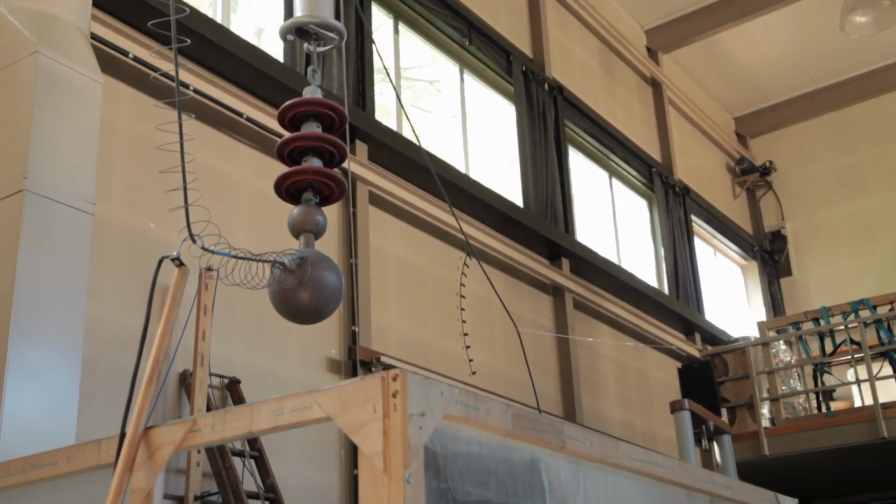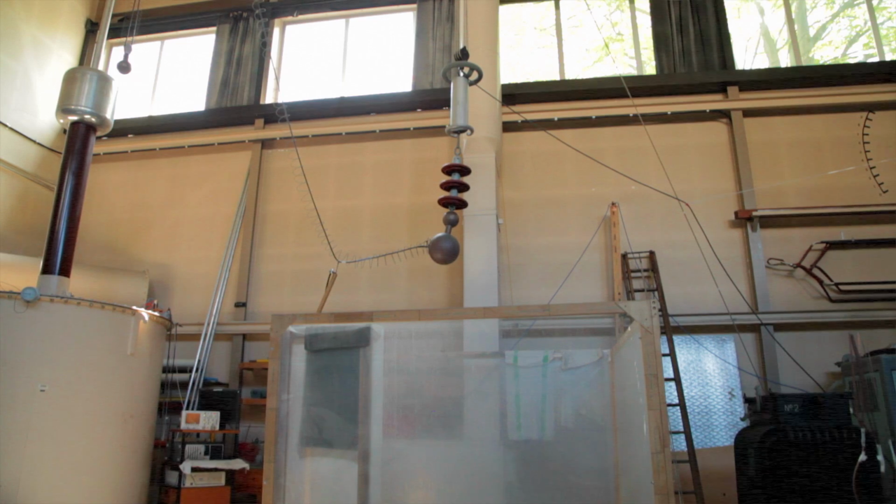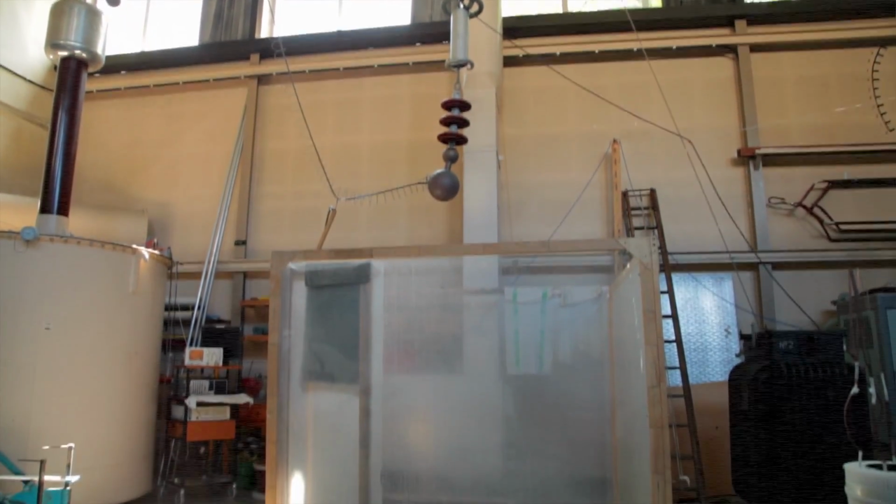Over here we have what we call the ash house. It's a project that's investigating the contamination of suspension insulators with volcanic ash. This is something which knocks out transmission lines every now and again when we have a volcanic eruption.